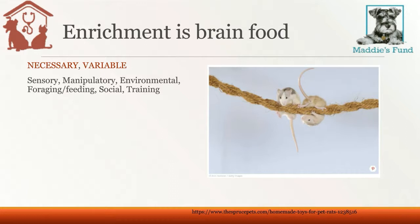In the avian book that I have as a resource here, they talk about different types of enrichment, and they list out sensory and manipulatory, meaning touching things, and environmental, so that would be more like music, foraging, feeding, like puzzle toys, social enrichment, so hanging out with other members of the species or other species, and training. So all of these different types can be used to enrich the animals that you are caring for, whether it's dogs or cats or mice or snakes.